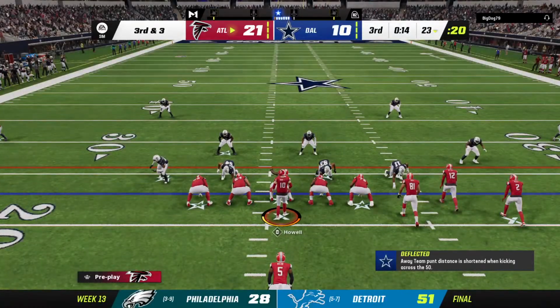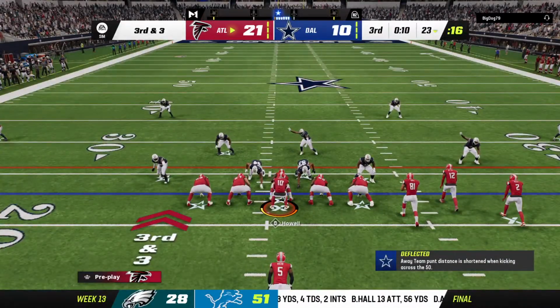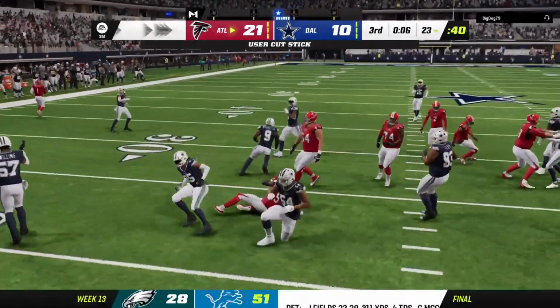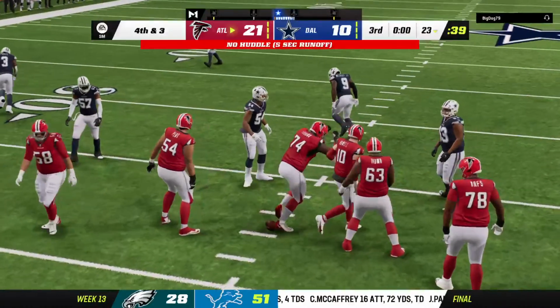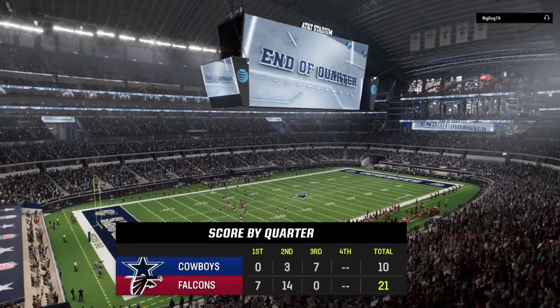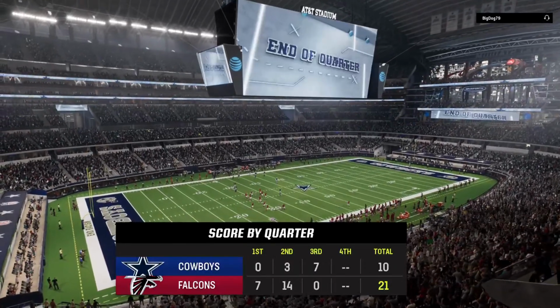And on 3rd down, the Cowboys bring in an extra defensive back. They run the counter. Bacon. And he won't be close to a 1st down as he runs into a wall right around the line of scrimmage. 1 quarter remains here as we wrap up the week on a Monday night. We'll return with more after this.